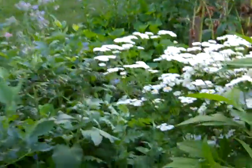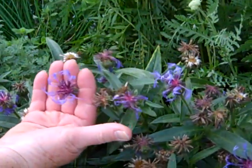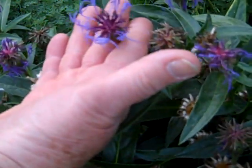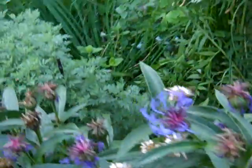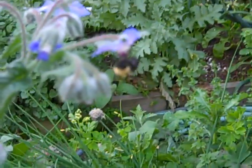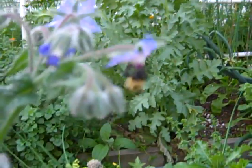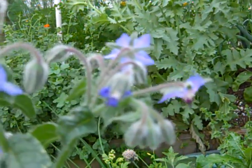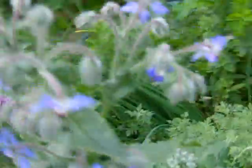This is Ragged Sailor. It's a kind of bachelor button, but you see why it's called Ragged Sailor, because it looks raggedy. This is valerian. Look at the bees on this. What's this? Yeah, that's the borage. See the bee working on that? Yeah, the bees like the borage. They love borage.